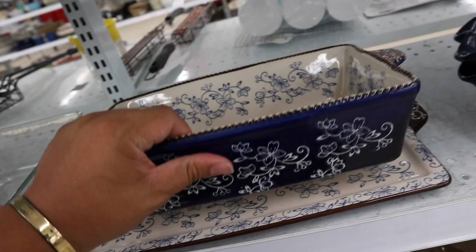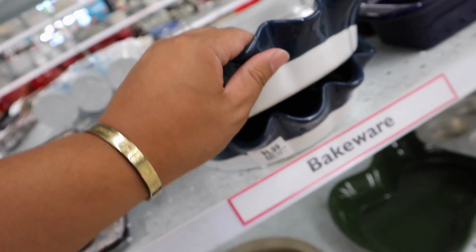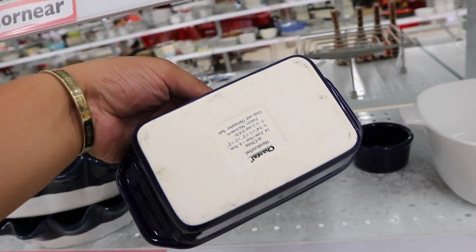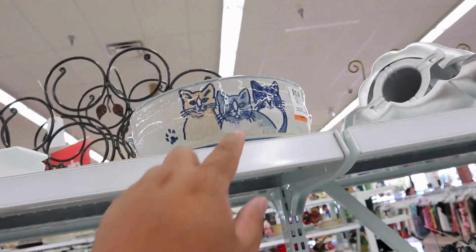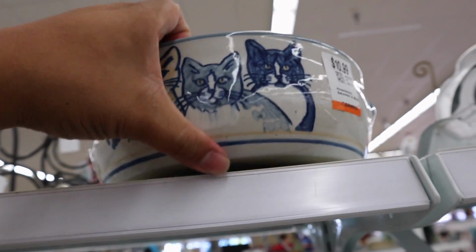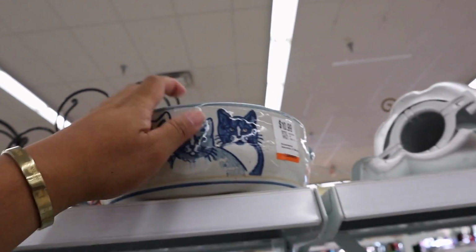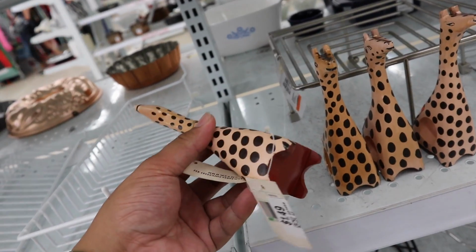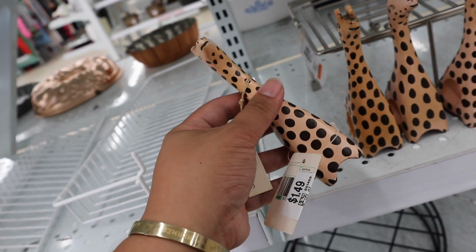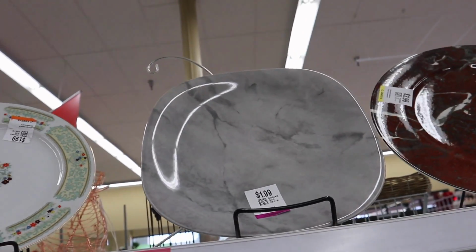Temptations, $7.99. Oh my gosh, that's like in the shape of an apple. Chantal. Kitty cats. Kitty cats. $10.99. Louisville stoneware. How adorable are they? Multiple giraffes. These are like their napkin rings, obvi, but they're so cute. But there's only four. Faux marble plate.